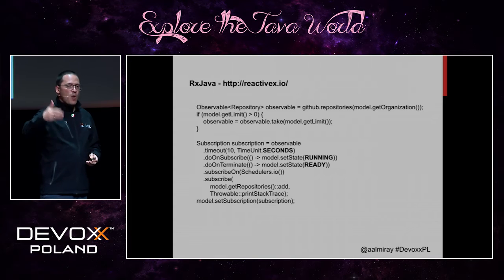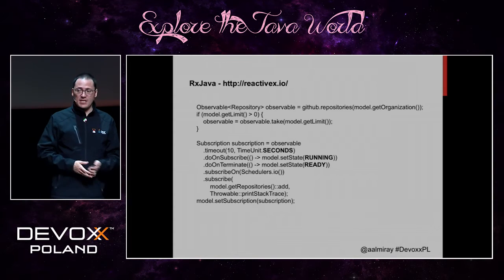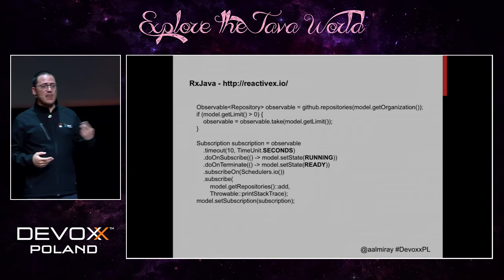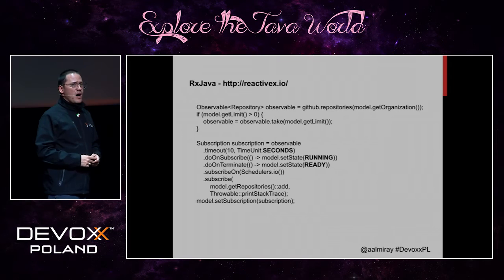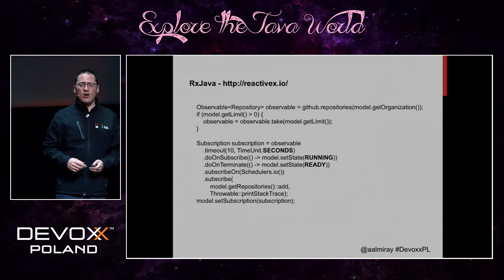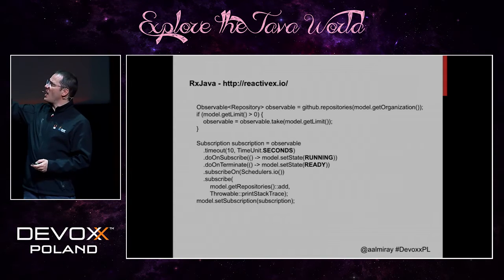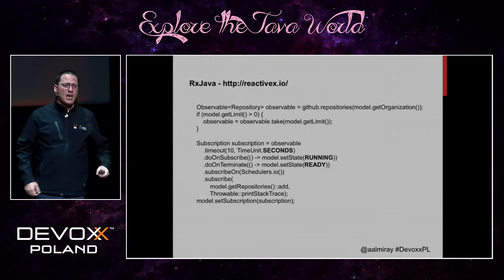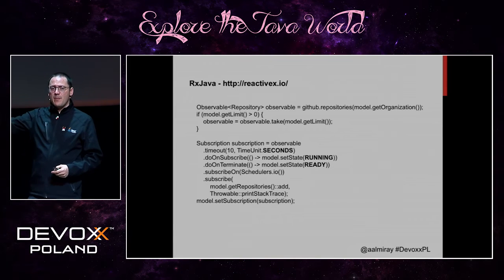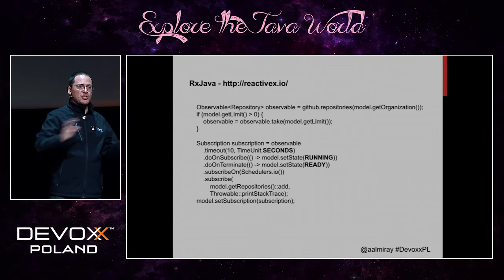And the additional operations that we're doing on the observable will decorate it. For example, the take operation we see there. If there happens to be a number, say there may be 100 repositories on the URL that we're going to query, but I just want the first 10. So I supply 10 as the limit, and then it doesn't matter how many calls this thing could do. The moment that it reaches 10 repositories, the whole pipeline stops.